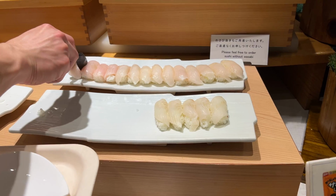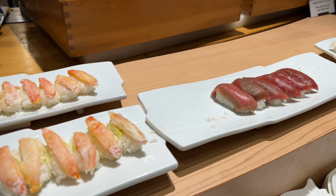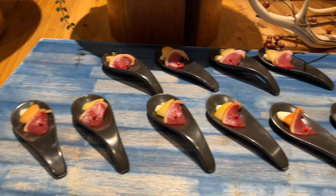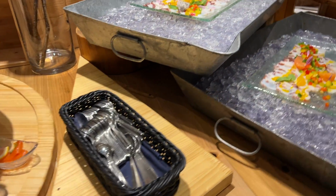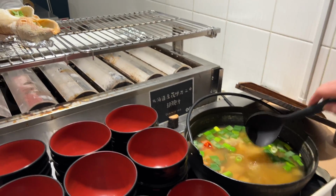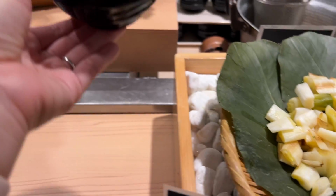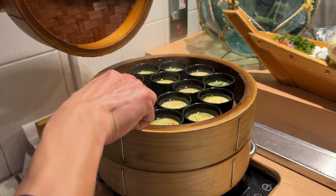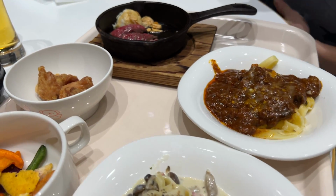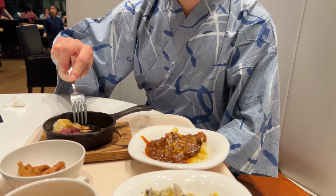And they have so many sushi options. Look at this. They actually make you sushi here. Of course, I won't say it's the best sushi, but it was decent. I really enjoyed it. They have a lot of selections. The overall food was very good and all the staff were very friendly here.